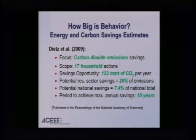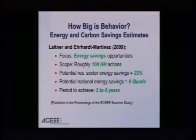This is one study published in the Proceedings of the National Academy of Science. But then my own colleague, Karen Ehrhardt, and I did a study in 2009 for the European Summer Study on Energy Efficiency. We were focusing more on energy savings opportunities, and we took a look not at 17, but 100 household actions. We found a comparable level of savings, 22% in individual households as possible from behavior-related changes, about 9 quadrillion BTUs, about 9% of the nation's total energy use at that time.